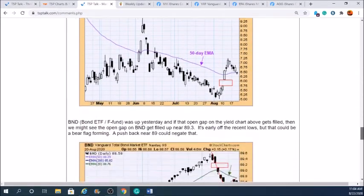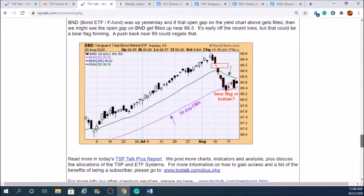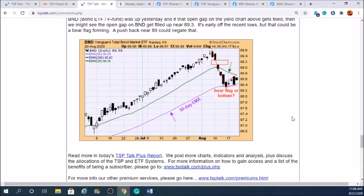And finally, we have bonds or AGG. Bonds really fell, guys, hard. Broke all of its trend lines, came all the way down to the 50-day moving average, hit that 50-day moving average, and then started forming a bear flag this last week. And we'll have to wait and see where things go from there. We do have an open gap here. Open gaps tend to be filled. We'll have to see if it does fill those.